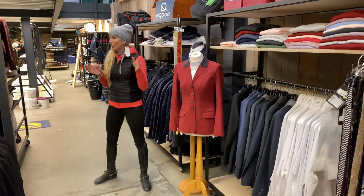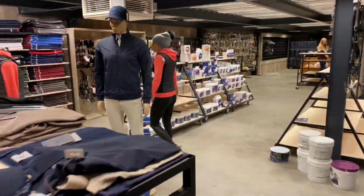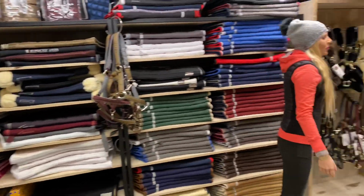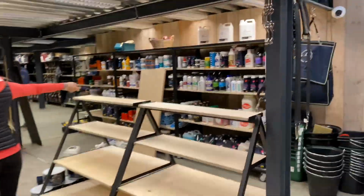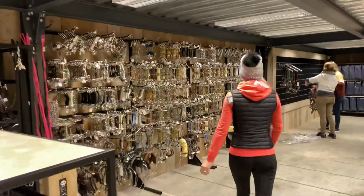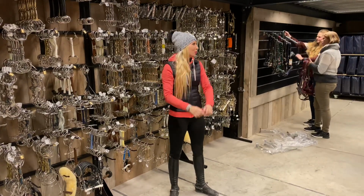Oh my God. We have all kinds of riding pants. I mean, who is not obsessed by saddle pads? I know I am, and here is a wide range that you can choose from. We got horse supplements. We have grooming supplements. It's fluffy head covers, guys. Who doesn't love that? And all the bits that you can ever imagine. They can also create the perfect bit for you and your best friend.